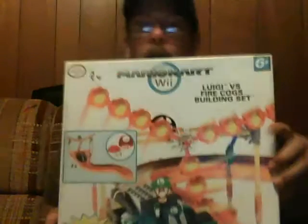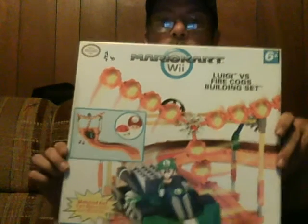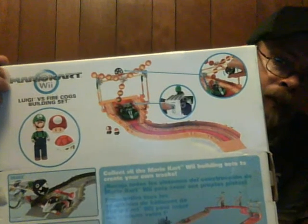Oh, one last thing at Volunteers of America. Found this for Haley today. She was very, very geeked out when I gave this to her. This was also $2.50, but I got a complete in the box Mario Kart set, the Luigi versus the Fire Cogs, and like I said, it's fully complete. It's the set that's right up here, and we had a lot of fun putting that together earlier. And she's got a big bag from one of the huge Mario Kart sets, but it's just random pieces. I'm sure there's a lot of pieces missing because I know the cars aren't there. But hers was complete, and it's really, really cool.